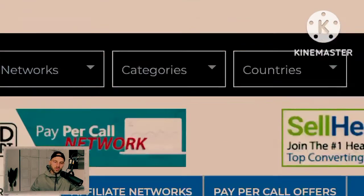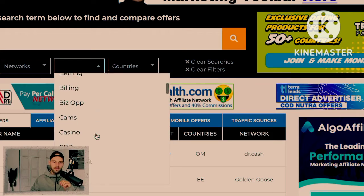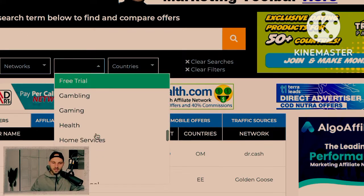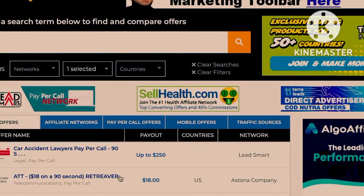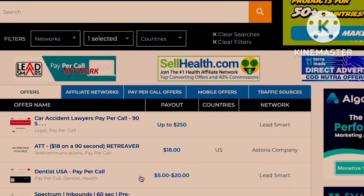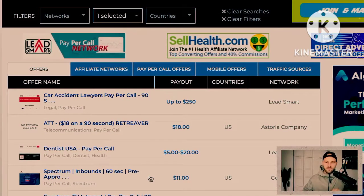Here we have networks, and then we have categories. From the categories drop down, scroll down and find PayPerCall. Let me try to find it. There we go, PayPerCall. Select PayPerCall, and you're going to see only offers that will pay you money if someone calls a number. And I'm also going to show you how we've made people call that number.